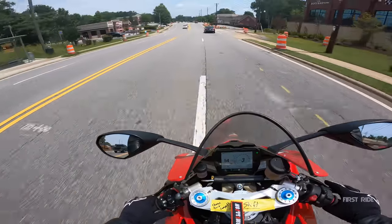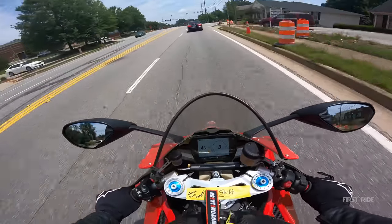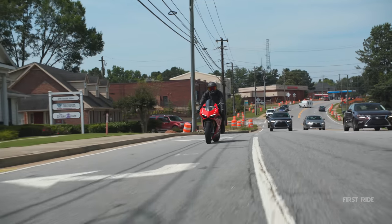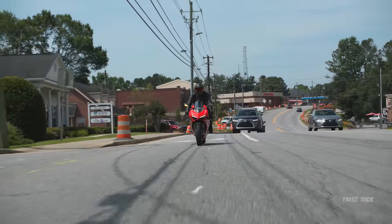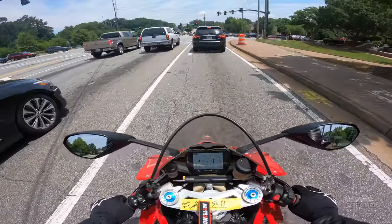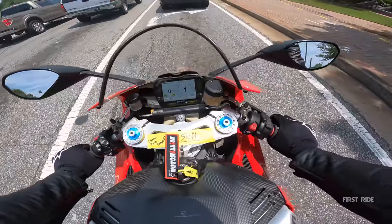I love the quick shifter. Quick shifter feels good, too. Look at that, I love the way that feels, man. That gets me excited. Yeah, guys, that quick shifter feels solid. I mean, this is stuff you would expect. If you're going to pay this kind of cash, bro, you better have some nice stuff on your bike.